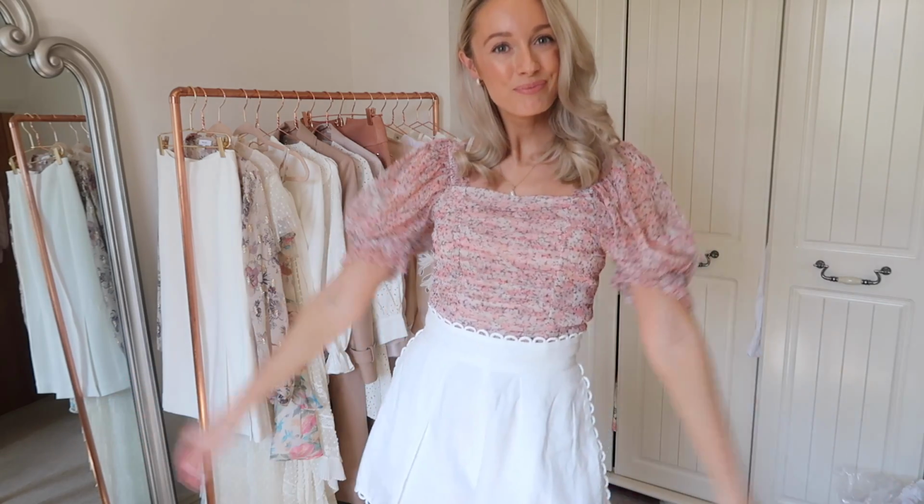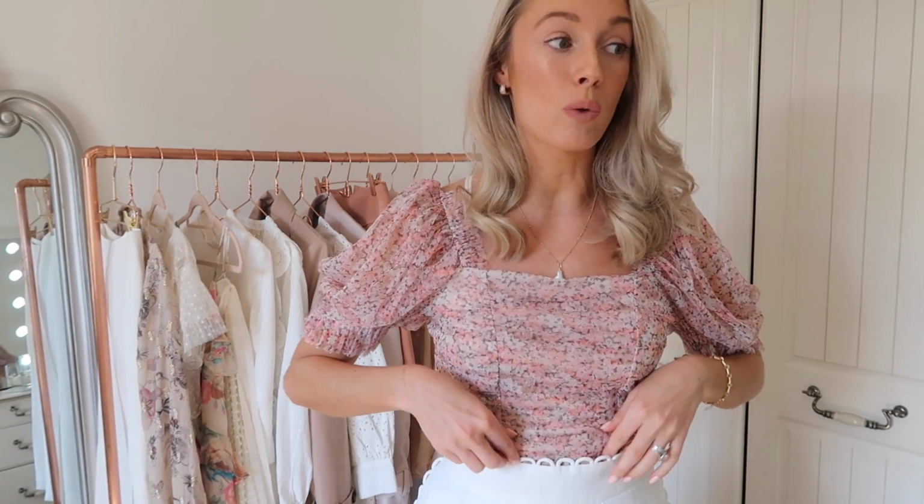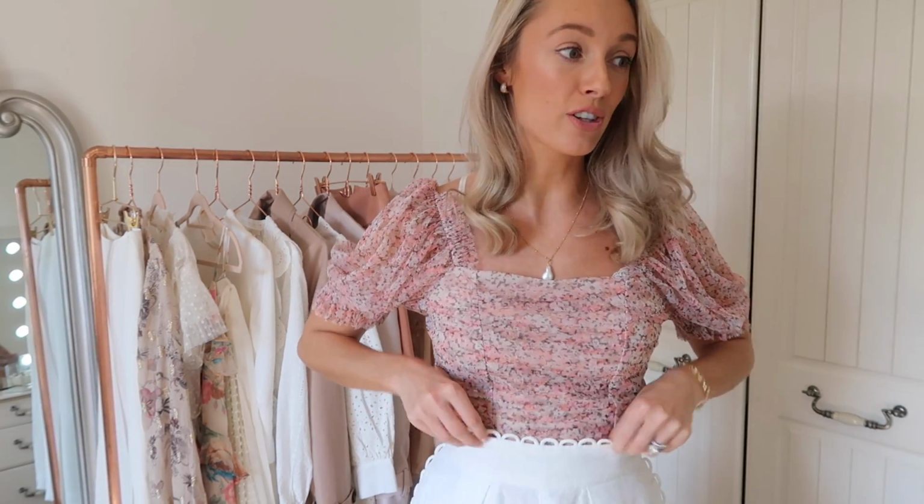But yeah, so this top is obviously the same fabric as the beautiful smock dress, and it's quite cropped, so the top actually ends about here, and I just thought it'd be really lovely to wear something high-waisted. I was planning on wearing the top over the top, but I think the actual detail on the shorts is just too lovely not to show off, so I've tucked the top in, which is so nice. I think if you've got some really lovely high-waisted jeans, just white denim, that could look absolutely gorgeous.